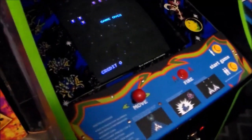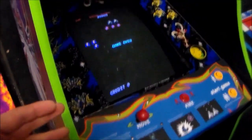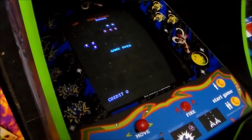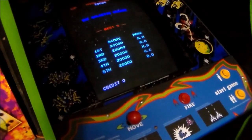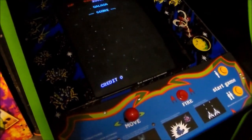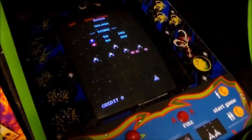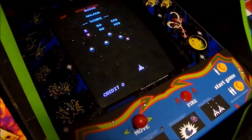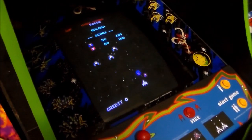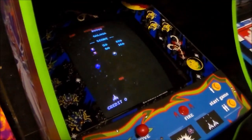So this game we're about to play is the granddaddy of this one. The first one was Galaxian, the second one was Galaga, and the third one was Gapless. And by the time they did that, everybody was like, what the hell is Gapless? So they actually sent out kits to change the name to Galaga 3, which is weird because there was no Galaga 2. But Galaga was kind of Galaxian 2, so they've got it all kind of out of whack. But I just call them Galaxian, Galaga, and Gapless. So let's go play Galaxian.